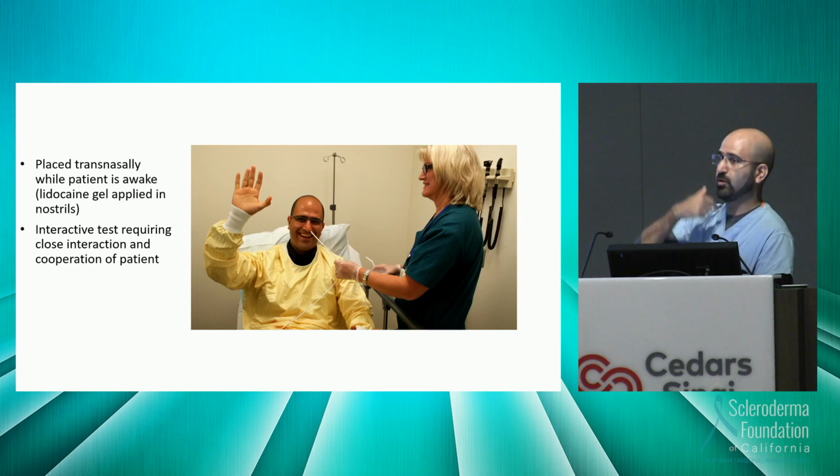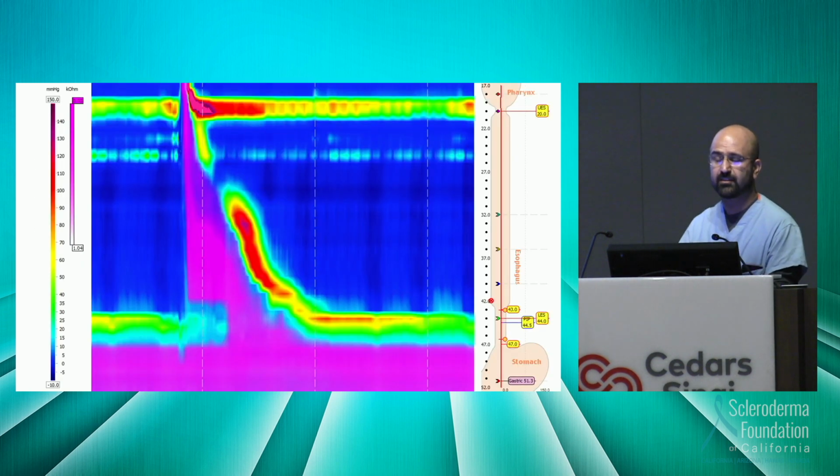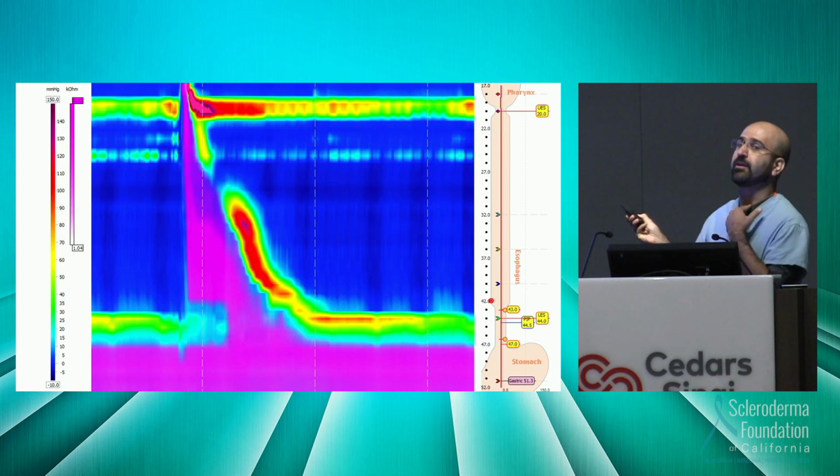So it goes through the nose, it sits in the esophagus, and then you take small sips of water, and we watch how the esophagus contracts. And this is how the esophagus contracts. As you can see, on the right side is the anatomical index. You can see that this is the sphincter up here. This is the whole esophagus. And this is the sphincter that connects the esophagus to your stomach. And this is the stomach, right?